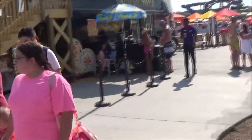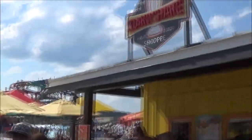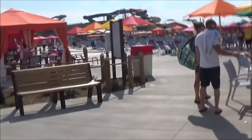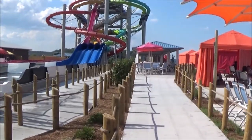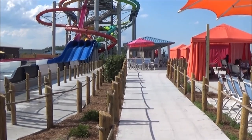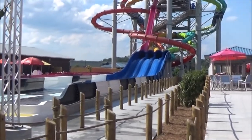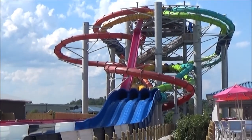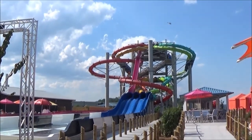Taco-licious. Soaky Shake. Over here you have the Rocky Top Raceway, which includes the slides Whoop, Holler, and Splash and Furious. Helicopters fly over all day long.